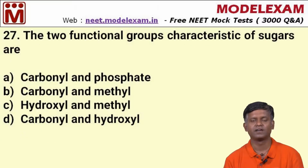Question number 27. The two functional groups characteristic of sugar is: option A, carbonyl and phosphate; option B, carbonyl and methyl; option C, hydroxyl and methyl; option D, carbonyl and hydroxyl.